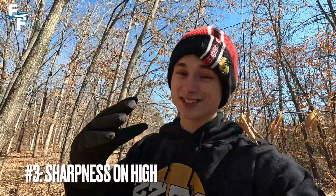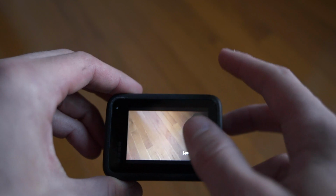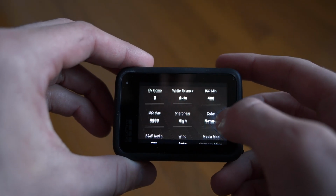Now trick #3 is probably the most simple one, and that is just to turn your sharpness on high on your GoPro. I'm pretty sure when you buy a GoPro, it comes with your sharpness set on low. However, you are going to want to transition that up to high. It's just going to allow for you to capture some better color. Your video is going to look a lot more crisp, which is going to result in a more cinematic look.